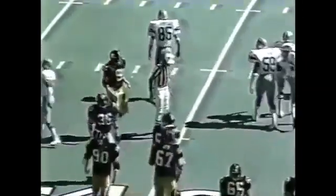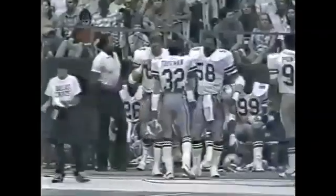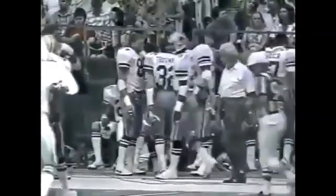And here's the kick to Leon Gonzalez. Takes it at the 37 and has 2, maybe 3 yards on the return. The Cowboys will have the football. A 39-yard kick with a 3-yard return, and Darrell Nelson was there for the Steelers.